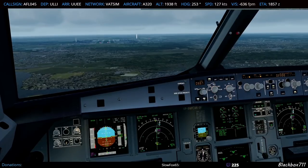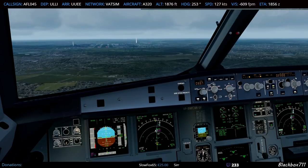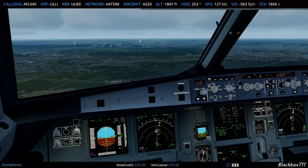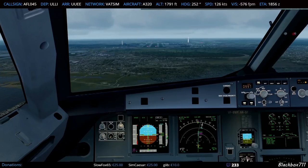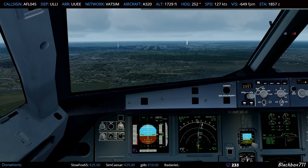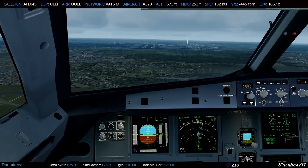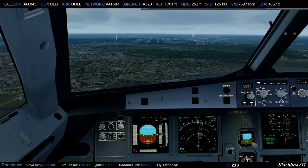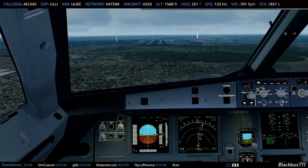Landing checklist. Cabin crew, advised. Auto thrust. Speed. Auto brake, low. Landing, no blue. Landing checklist complete. Taxi to holding point, runway 24 left, via apron, Alpha 9. Please repeat. Taxi to holding point, runway 24 left, via apron, Sierra 5. Alpha 9, checked.